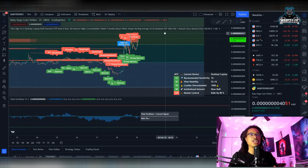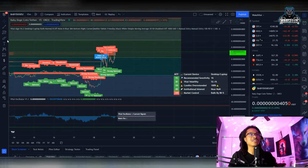I don't like how the chart looks on mobile, but it really messed it up because I was trying to look at it at work because I saw Baby Doge pumping.